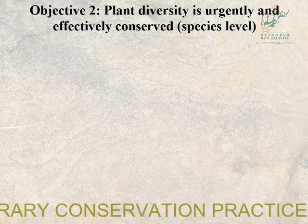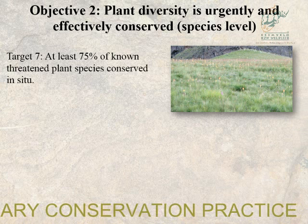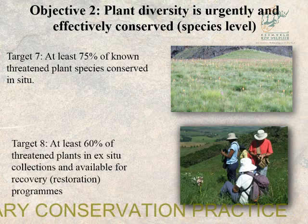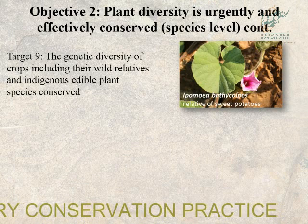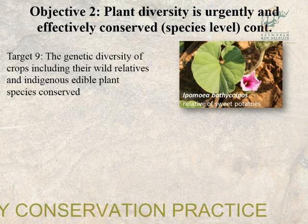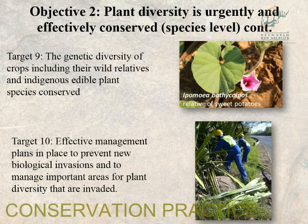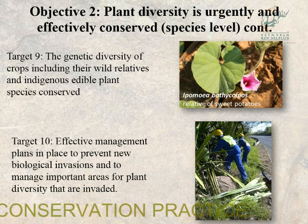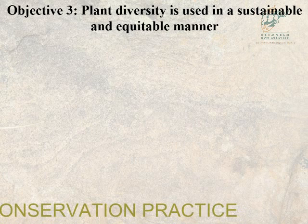Moving on to the species level of this objective, target 7 is around conserving at least 75% of threatened plants in situ, and at least 60% of our threatened plants are conserved ex situ and are available for restoration programs. Target 9 is a genetic diversity of crops, including their wild relatives and indigenous edible plant species conserved. And this is just a short project that we did over the past 2 years. Target 10 is effective management plans in place to prevent new biological invasions and to manage important areas for plant diversity that are invaded.